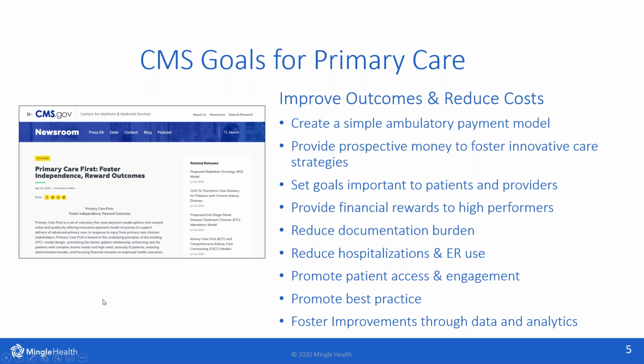So CMS for several years has really had a goal to transform how we think about primary care, because primary care is so integral to our healthcare system. We all know that primary care is not funded very well. You're not paid very well, even though that is really the hub and should be the center of where patients are receiving care. So CMS, in looking to innovate and to change, knew that they needed to create a simple payment structure, but really needed to allow practitioners to innovate, to do things in different ways. The goals and the measures for primary care needed to be things that were important to the providers and to the patients, important to preventive health, important to their outcomes. And then there should be financial rewards.